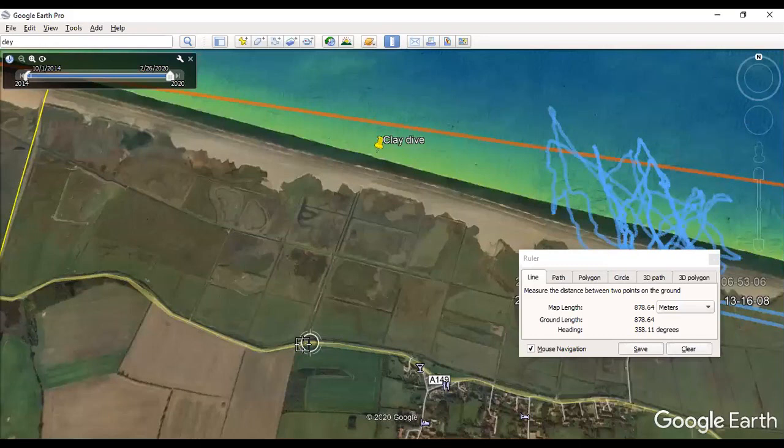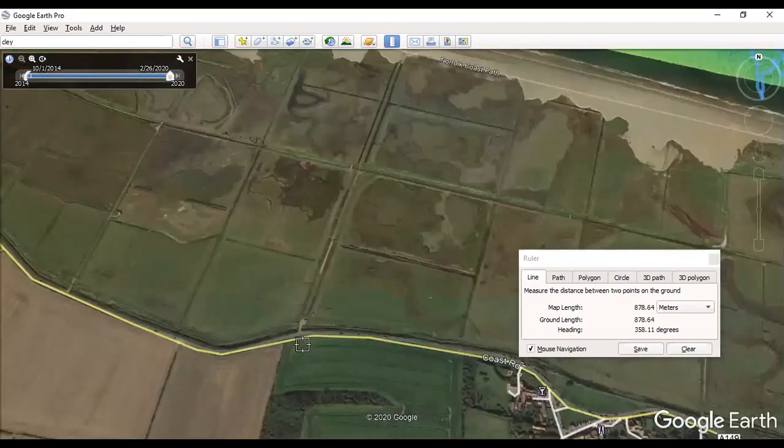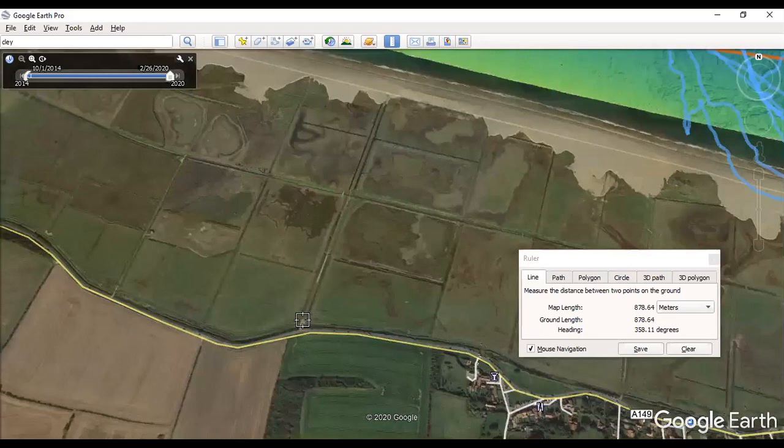Rob, sorry to interrupt. Equidistant between East-West Bank and East Bank, there's something you've zoomed in on. There's some feature out at sea. What's that thing?